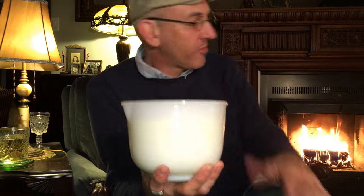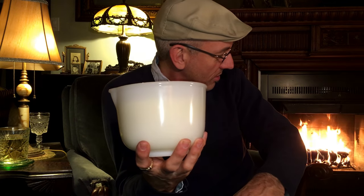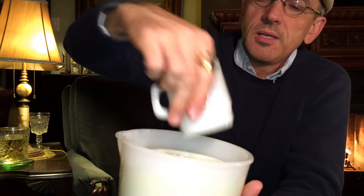Ooh, these are warm from the fireplace. You can't see it, but the kitty is right down there, all snuggled up in his bed right in front of the fire. He loves it when I light a fire.